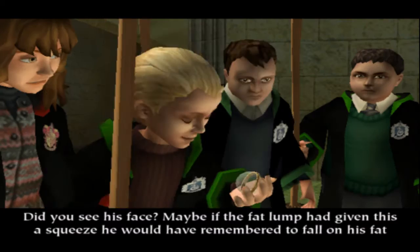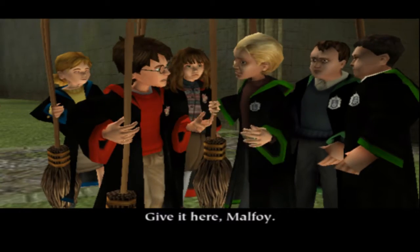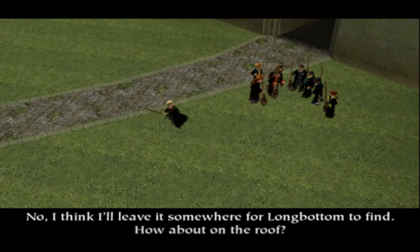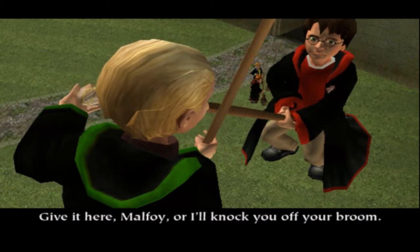Did you see his face? Maybe if the fat lump had given this a squeeze, he would have remembered to fall on his fat backside. Give it here, Malfoy! I think I'll leave it somewhere for Longbottom to find. How about on the roof? What's the matter, Potter? Bit beyond your reach? Give it here, Malfoy, or I'll knock you off your broom.